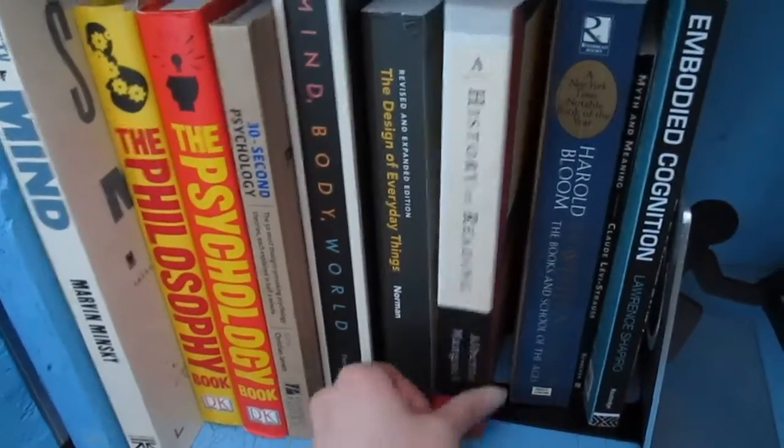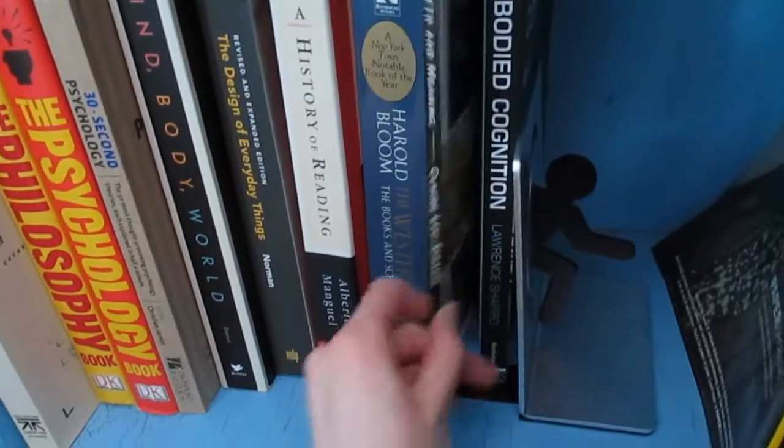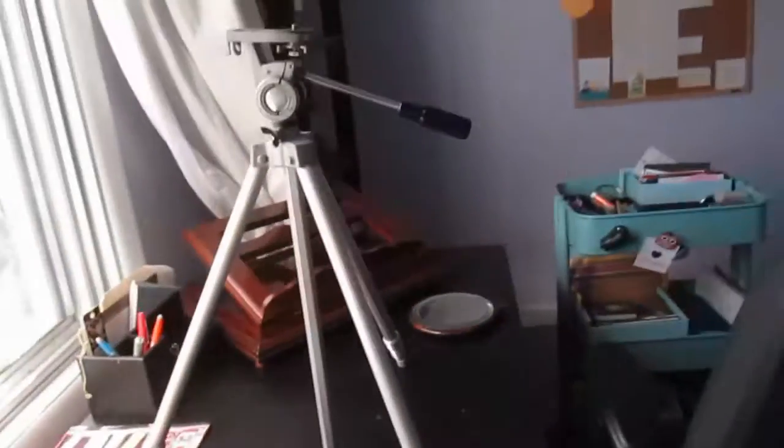The History of Reading. The Western Canon. Myth and Meaning by Levi-Strauss. And Embodied Cognition, which is the kind of research that I'm doing. And then we'll have over here some magazines. I think one of them is a psychology journal, and the rest are magazines that I either thought I would read or for some reason needed to keep. So that is everything. That is all of it.